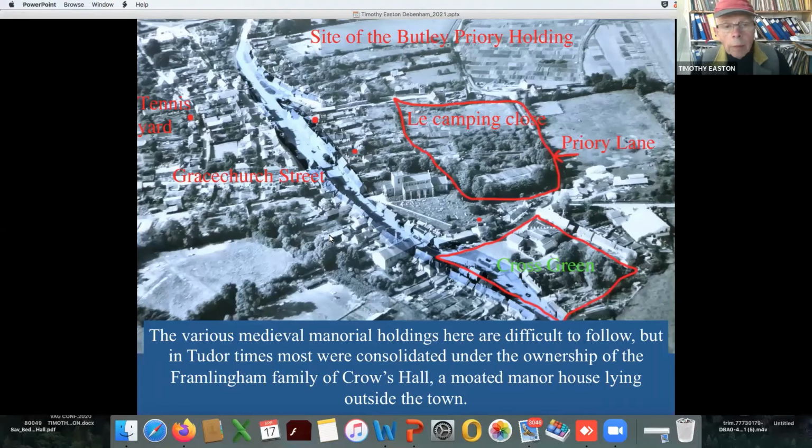Now, the manorial holdings in this town were very complicated, and at the time of the exhibition, we didn't fully understand them. But eventually we had the help of Peter Northeast, a tutor working with us, who found that the family at Crow's Hall, about a mile and a half outside the town, had pulled together a survey done in 1621. That survey made sense because the owner of Crow's Hall, Charles Framlingham, was able to buy up great blocks of land, and so the manors were all put together. We'll be talking about that in a little while, and I'll explain about these other places marked in here. We'll see this map again shortly.